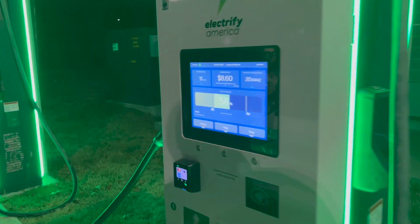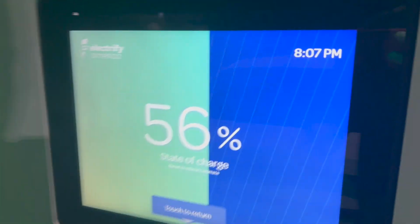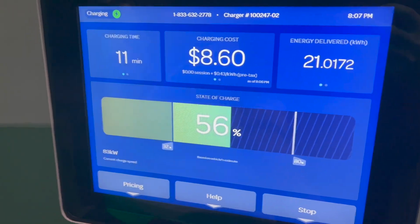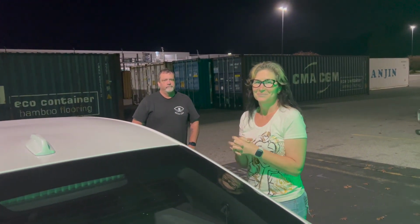So in the time it took to go to the restroom, this 11-minute charge is already done. And time to head off to Columbia, South Carolina. One stop left to go.